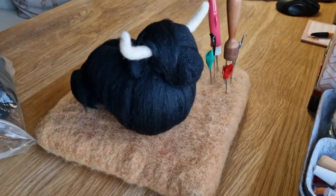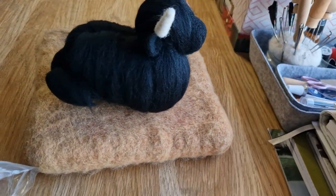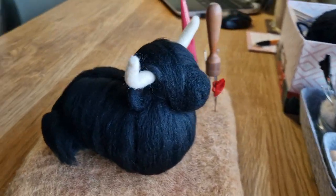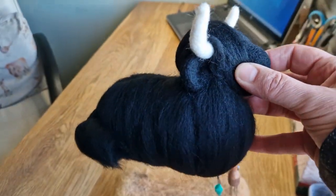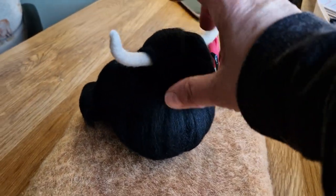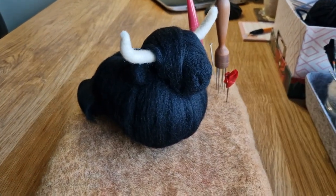There we go. He is a little black Highland cow. So I've just tucked his tail in a bit there because it was just coming out. But yeah, much more obvious that he is one of my little cows. There we go. Hopefully he'll sell. Black Highland cows aren't as popular, but at least I didn't waste the base or anything.